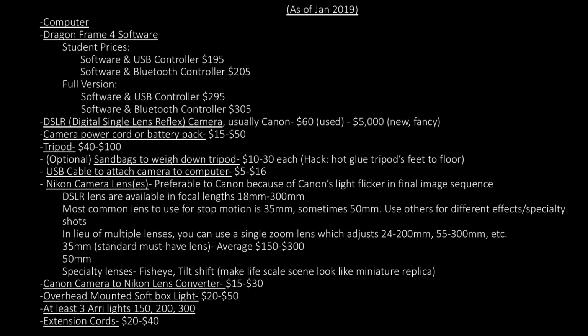But the lens that I've been using, standard must-have, is the 35mm, and those average about 150 to 300, something like that. If you get a really fancy one, maybe it's more expensive than that. But like I said, get a 35mm lens and the camera, and you're pretty much set, unless you want to do real fancy stuff.